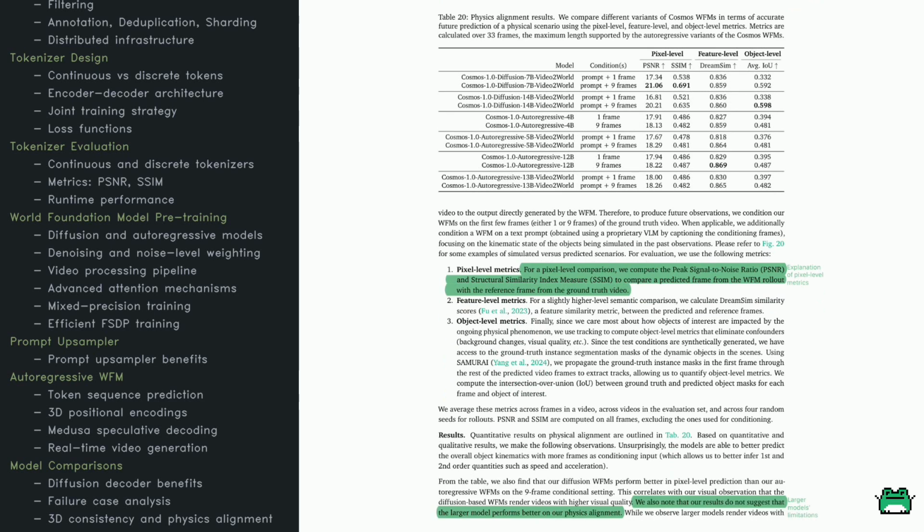Next, we look at how the Cosmos models handle physics alignment at different levels: pixel, feature, and object. Pixel-level metrics measure how visually similar the generated frames are to the real thing, while feature-level metrics gauge semantic alignment. Object-level metrics track objects' positions, computing overlaps between predicted and actual locations. Table 20 summarizes these findings. Diffusion-based models excel at pixel level and visual fidelity, and conditioning on more frames increases prediction accuracy. Interestingly, going bigger doesn't always mean better for physics alignment. After a certain point, returns may diminish.